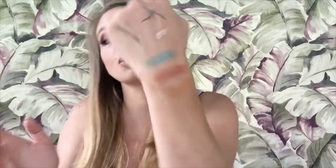Okay, this last one is Festival. And that's the gold one right there. So really gorgeous colors and really pigmented. I like those.